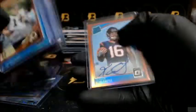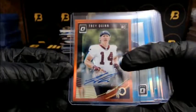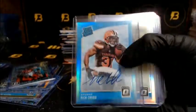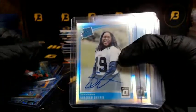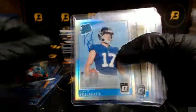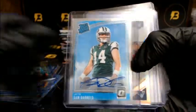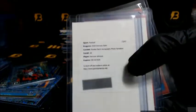So we'll do a hit recap. No randomizers this case. Twelve hits. Quinn for the Redskins to 50. Hurst to 75 for the Ravens. Chubb for the Browns to 75. Griffin for the Seahawks. Lauletta for the Giants. Griffin for the Seahawks again. Nice Sam Darnold for the Jets. Etlin for the Patriots. Johnson out of 15 gone out to the Lions.